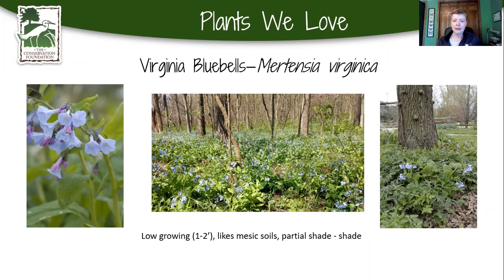But absolutely gorgeous. There are a couple of forest preserves near me that have just carpets of these. Messenger Woods in Homer Glen is fantastic for these. A couple of areas that are just full of Virginia bluebells. And just to see a whole field of these things blooming, it's unbelievable. I love it.